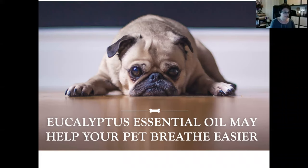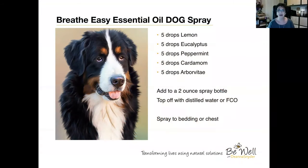Okay, so let's see. Eucalyptus essential oils may help your pet breathe easier, so you can put that on their chest. That would be good for them. Here's a great breathe easy spray where you have 5 drops of lemon, 5 drops of eucalyptus, 5 drops of peppermint, 5 drops of cardamom, and 5 drops of arborvitae. And you can put that in a 2-ounce spray bottle and top it off with fractionated coconut oil. And you can spray that on their bedding or on their chest or on the bottoms of their feet. And that does help them a lot.